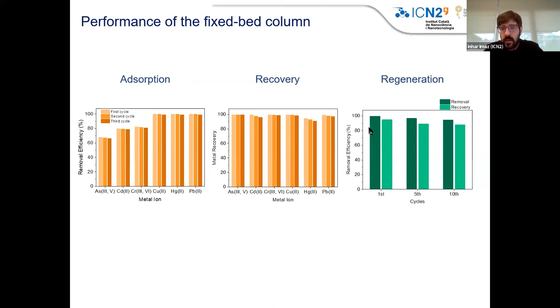Sorry. Then it's interesting to do this recovery process, to try to regenerate our porous material to use it many times. The regeneration is based on using an acid, orthophosphoric acid, which is not a strong acid, and you can recover all the metals. And we can recycle our composite.